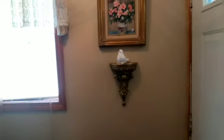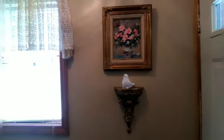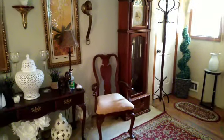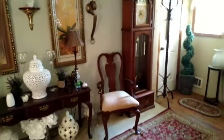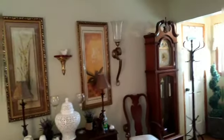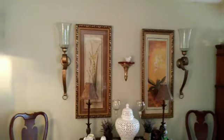So this is my foyer. As you notice, I use white pieces in my house for the summer. This is welcome to the closet door. Most of my whatnots are in white. And so I'm going to show you the house as it plays to music.